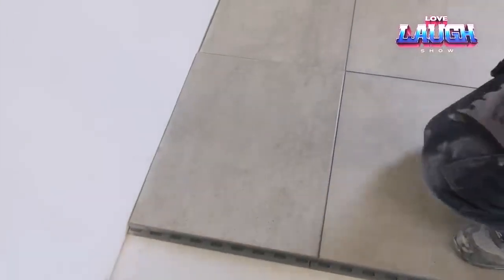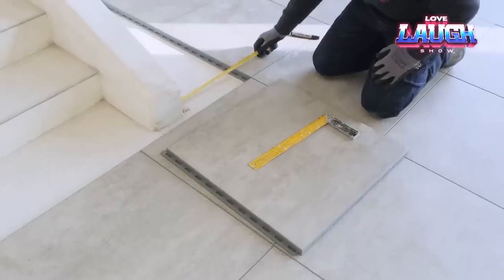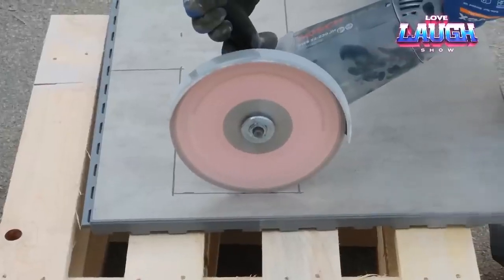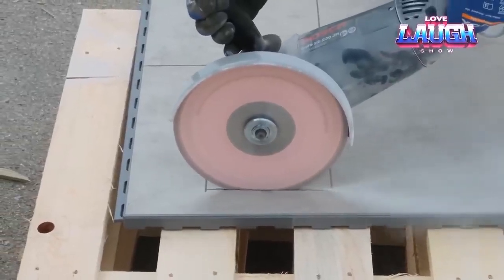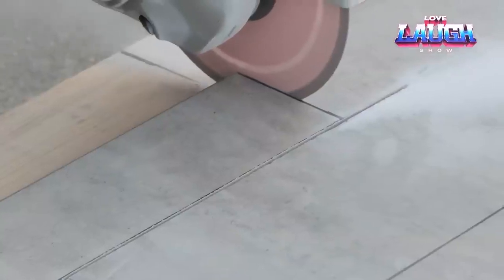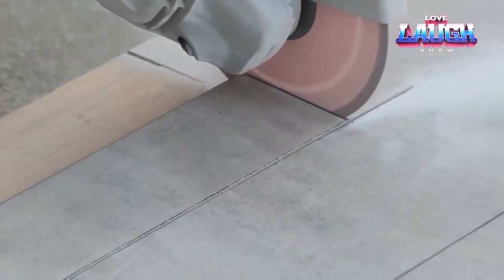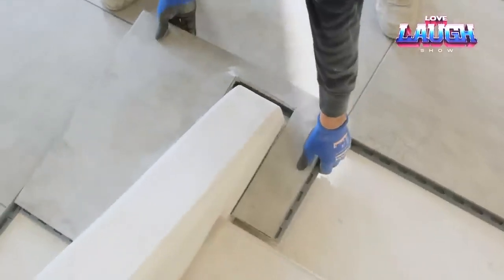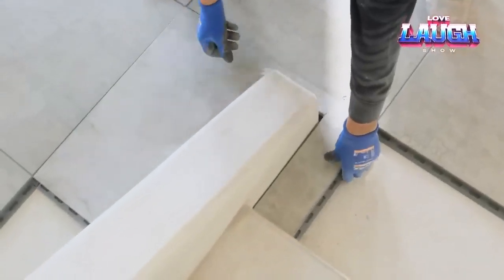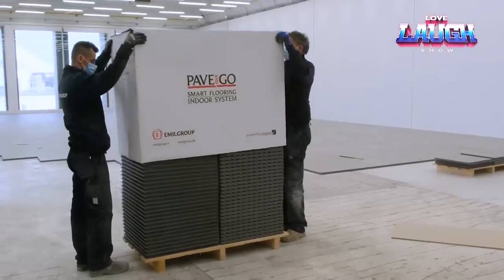In addition, installation is noise, debris, and dust-free. The thickness of the tiles varies from 0.7 to 1.1 inches, and the materials have been selected taking into account the intensive pedestrian load. In case of damage or breakage, Pave and Go elements can be easily replaced with new ones without the need for complex repair work.